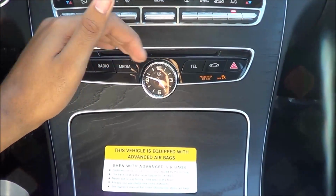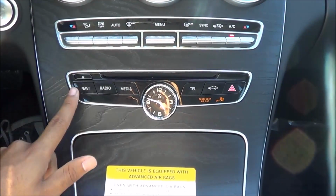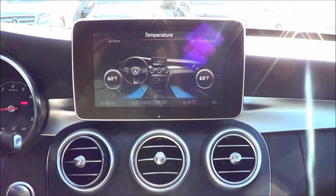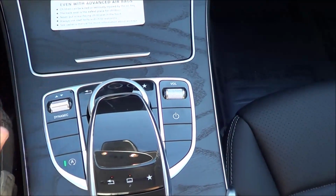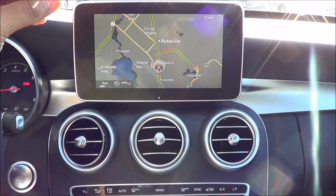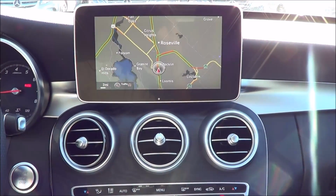Now coming down here, we also do have your optical disc drive, analog clock, and then all your shortcuts on the command interface, like for your navigation, radio, and then your media too. Now coming to the menu for the climate, it shows up on the command interface, and you could control it from the command interface by this little dial right here. Now speaking of the command interface, let's get to that. This is your navigation system right here. This is also an 8.4 inch high resolution color display, one of the best in the business. Love this system here. And this is the optional system too.